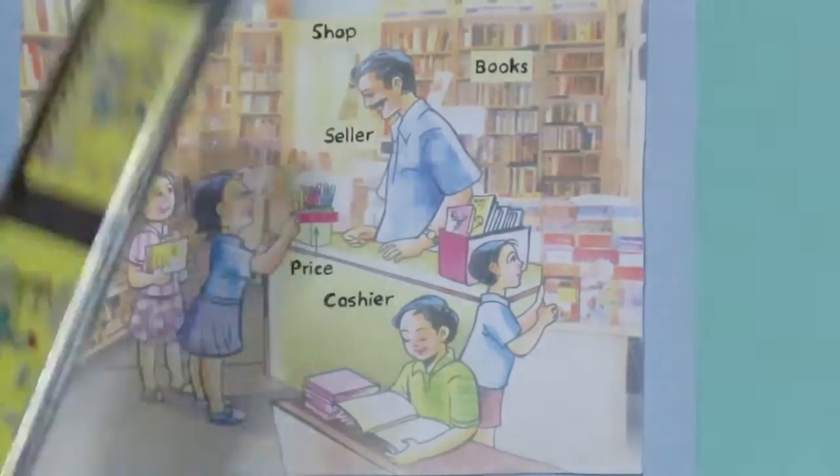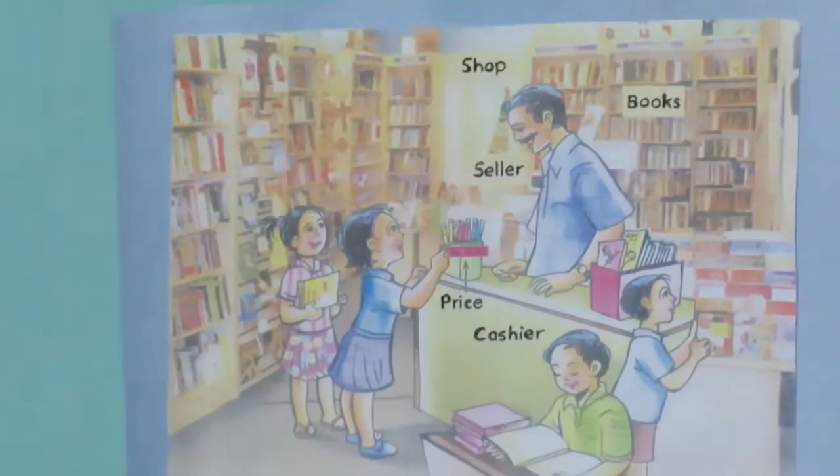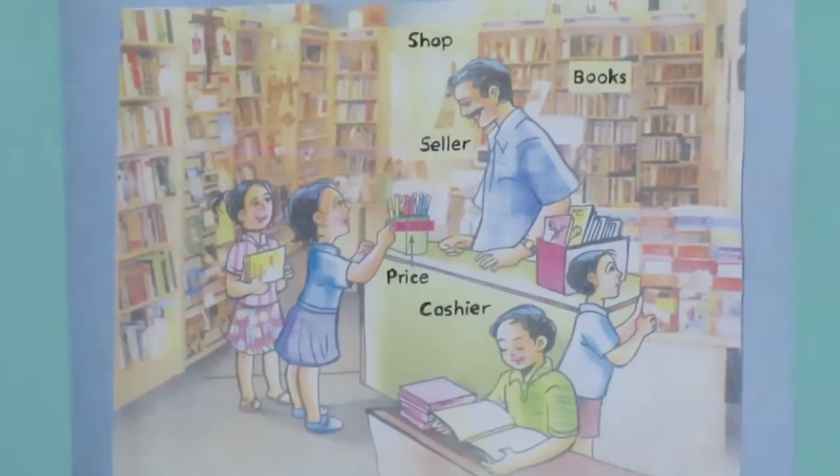And this person is in the cashier. That seller is near the cashier. Where is that seller? Near the cashier.